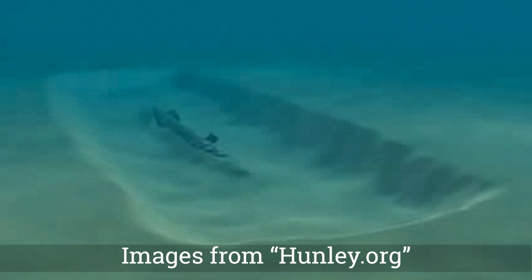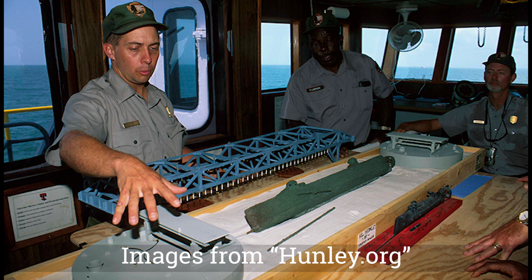However, armed with a profound curiosity and a burning desire to uncover the secrets of the past, a team of archaeologists, historians, and divers assembled on the shores of Charleston, South Carolina, ready to embark on a journey through time. Years of meticulous research had led them to this moment. They had pored over historical documents, studied eyewitness accounts, and analyzed every available piece of information, piecing together the puzzle that would ultimately guide their search.